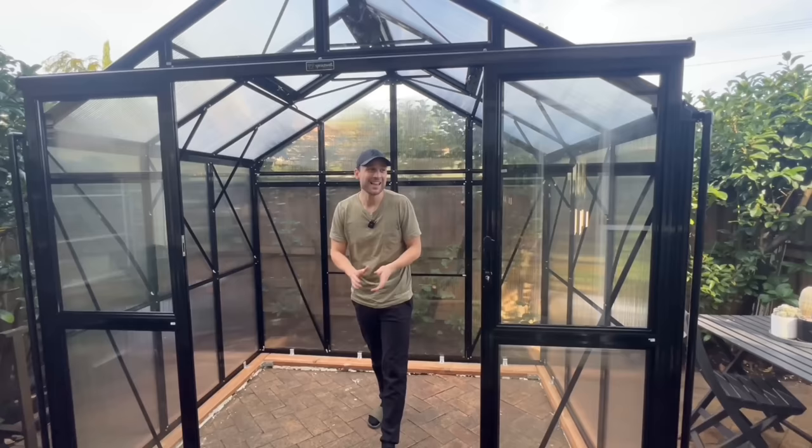Right, one other thing I wanted to show you is that the full front, including the doors, are actually all made out of glass.